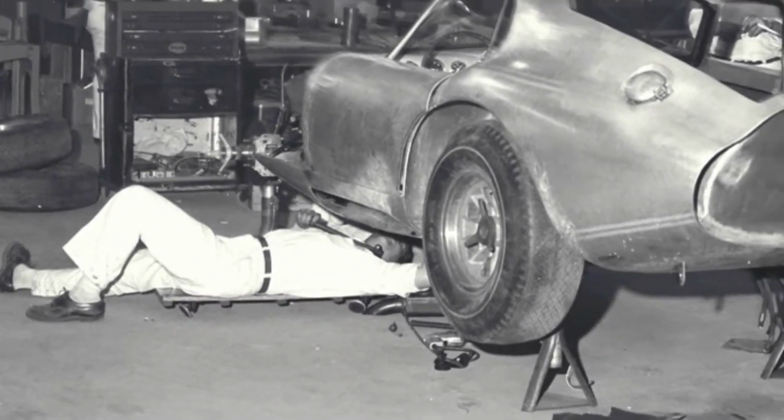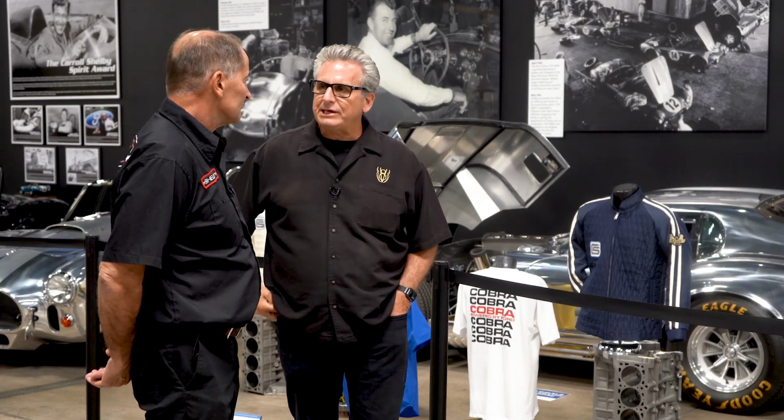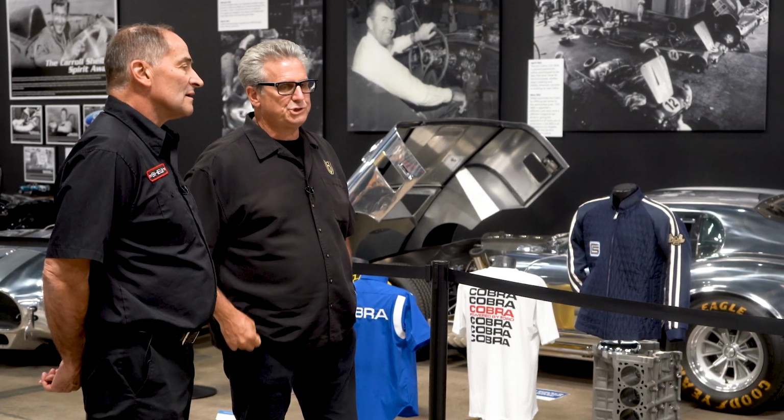There's so many people in it that are iconic, but they haven't lost their humility. I know a lot of them. And of course, there's the other side of the equation too. But Peter Brock is one of the true gentlemen of our industry.